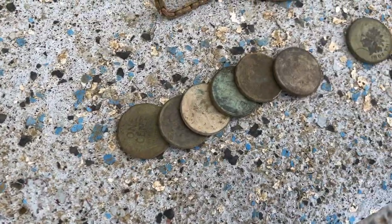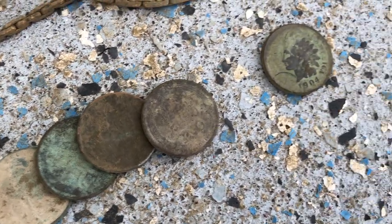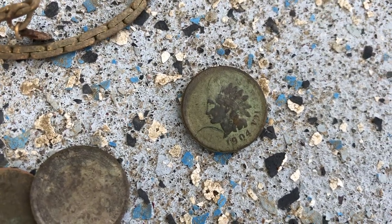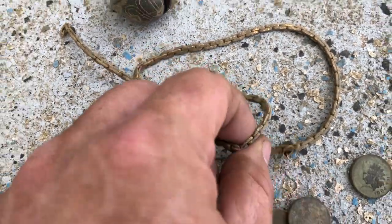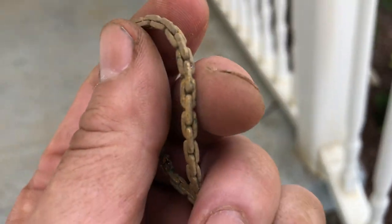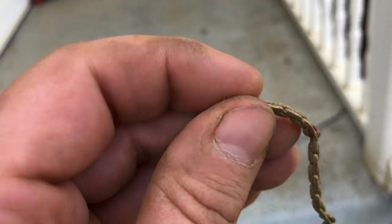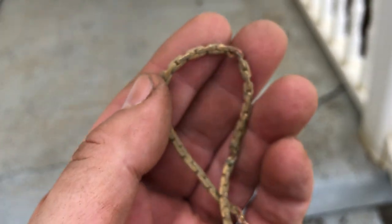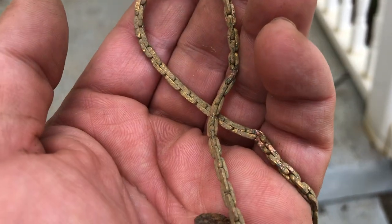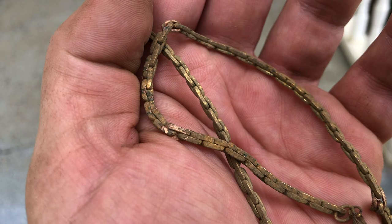And now for the good stuff. Start down here. Six wheat pennies and the 1904 Indian head. Super happy about that. The gold chain. Look at that. I thought this was real gold. I was freaking out. I was swearing when I found it, in a good way, so I might not be able to air that one. But unfortunately, I think it's just gold-plated. I'll clean it up when I get home. But man, when that thing popped out of the ground, I was freaking out. Still pretty, though.